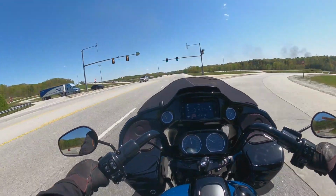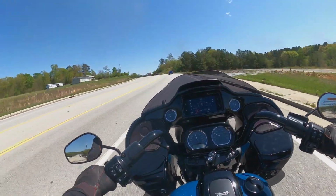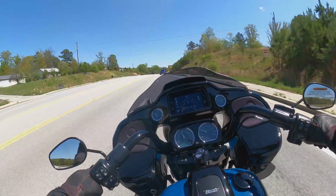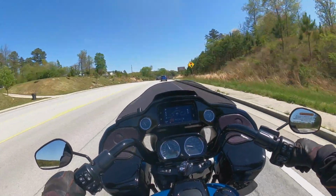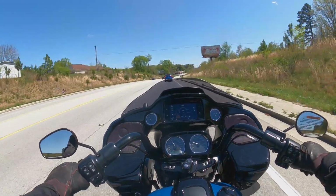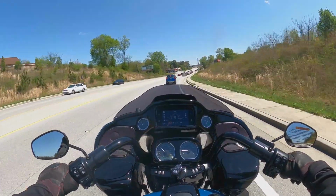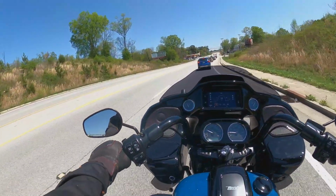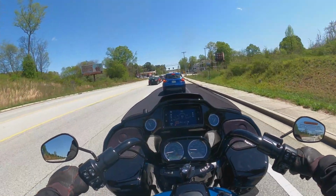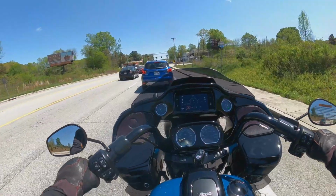This is just an exceptionally good bike. And with these bikes, as big as they are, the Street Glide and the Road Glide, they're right around 850 pounds or so. You would think it might be a little tougher to maneuver these motorcycles, but they're so well balanced and so maneuverable. There's really no problems at all, even at slow speeds like this.